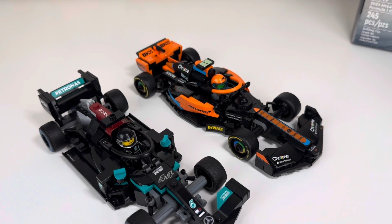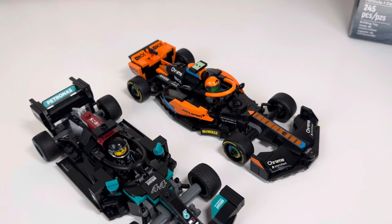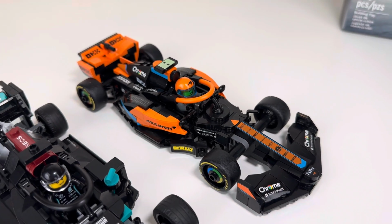Was it worth the 2-year wait from the last time we saw an F1 car? Yeah, I think so. I mean, look at these results. We even have slick tires now.